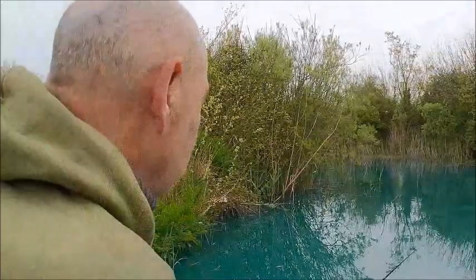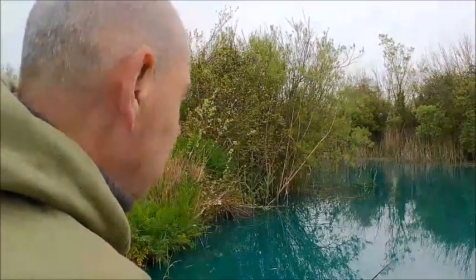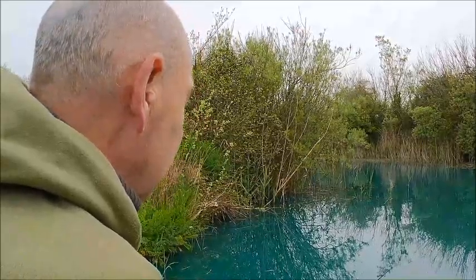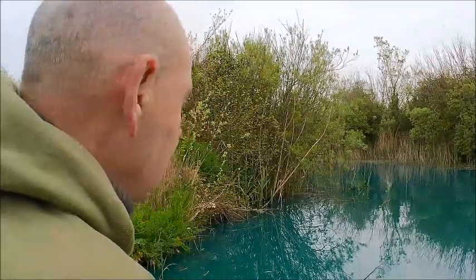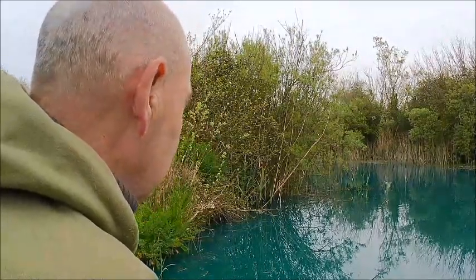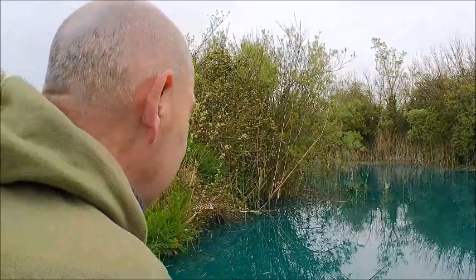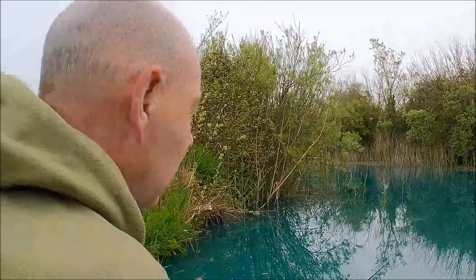Well, nothing yet, but it may be a case of adjusting the rig. I'm fishing on the bottom at the moment. I've seen several fish topping on the surface, so it may be a case of fishing up a bit in the water.